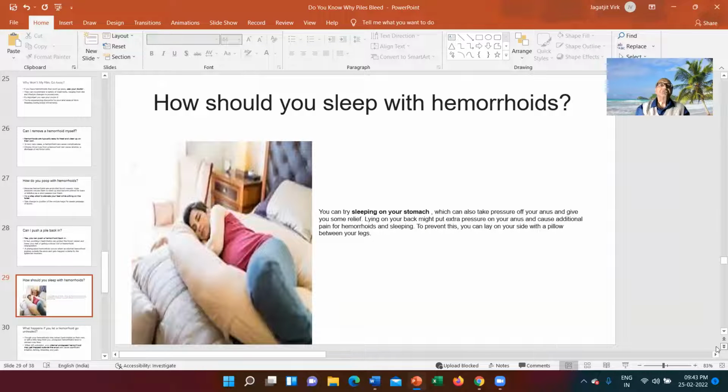How should you sleep with hemorrhoids? You can try sleeping on your stomach, which can also take pressure off your anus and give you some relief. Lying on your back might put extra pressure on your anus and cause additional pain for hemorrhoids when sleeping. To prevent this, you can lie on your side with a pillow between your legs.